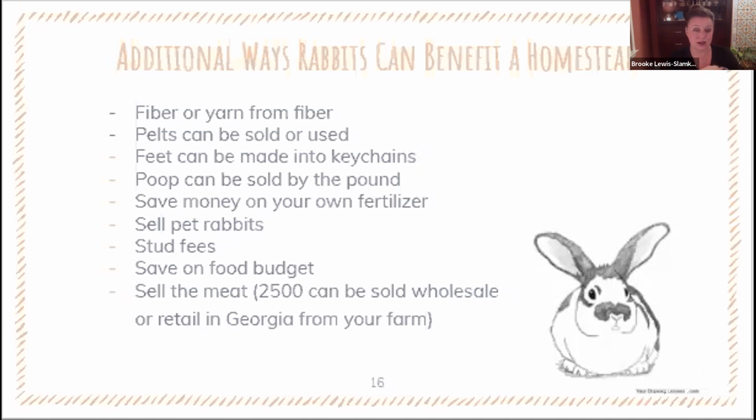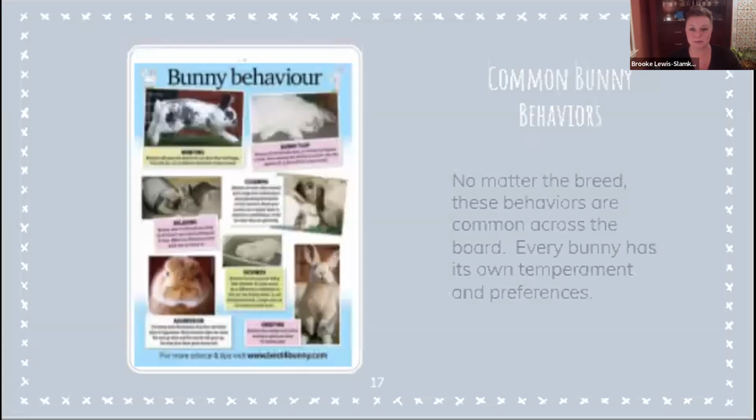So it's kind of a great loophole, if you will, for small-time homesteaders that aren't trying to bust into the poultry industry. You gonna go to the next one for me?